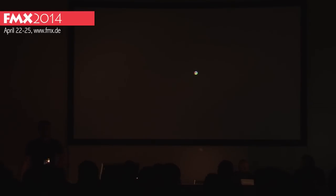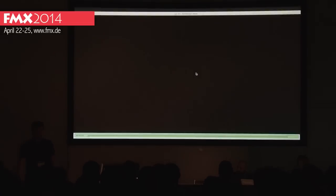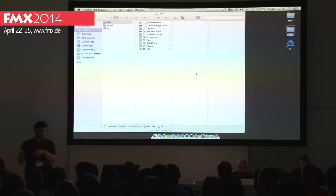What I want to talk about today is a bit how we do stuff. Most of the things we do is just typical 3D work that you do. We model things, then we texture things, then we light them, animate them, render them. So there's no real big, astounding magic in there.